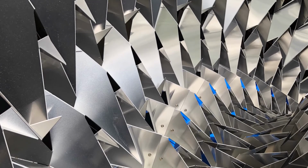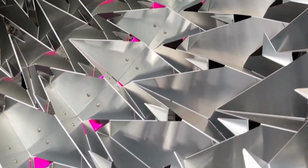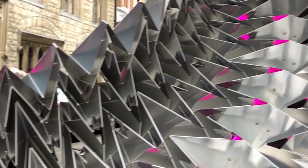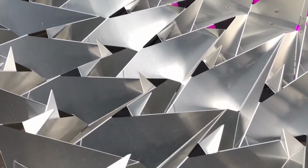So the structure itself was designed to mirror an Elizabethan ruffled neckline. So it was a really nice homage to the royal wedding. It was very well timed, and also to Elizabethan fashion.